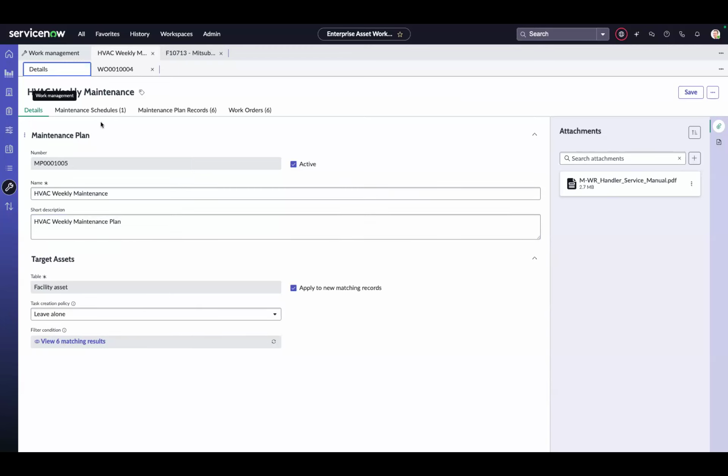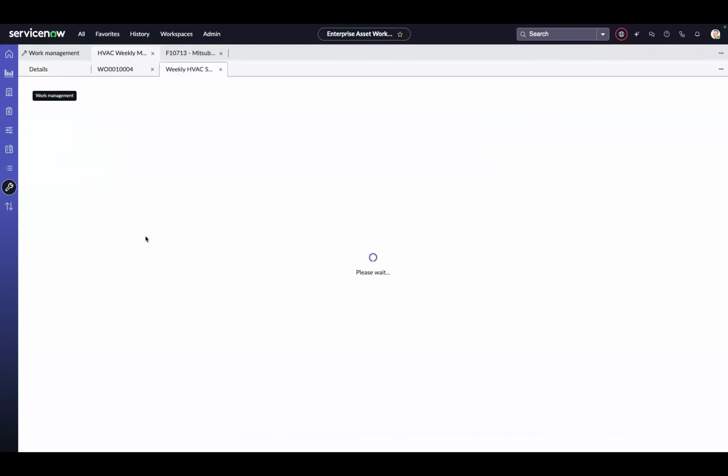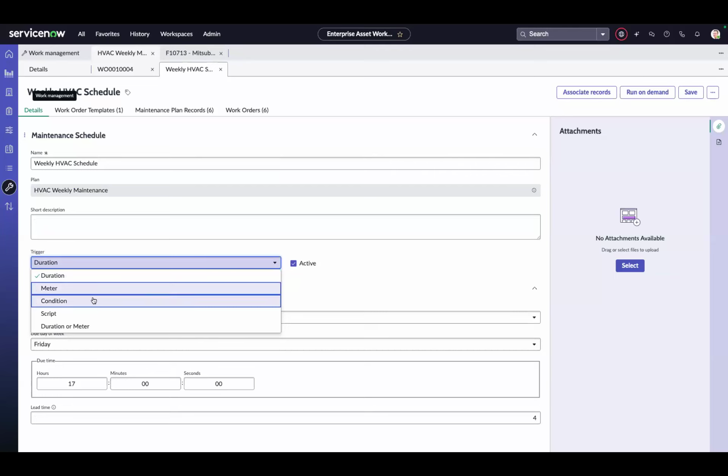I can create multiple different plans. I can see what the schedule is. For purposes of demonstration, we made a weekly one, but I can set up what that trigger is, whether I want to open this up based on a duration, based on a meter, based on a condition, right? This is where we start to tie potentially into that building automation stuff. Those details can trigger when these maintenance schedules are going to come out. Maybe it's based on a certain number of hours, or if it exceeds a threshold, a temperature threshold that a sensor is telling us, it's going to open up a case on that.